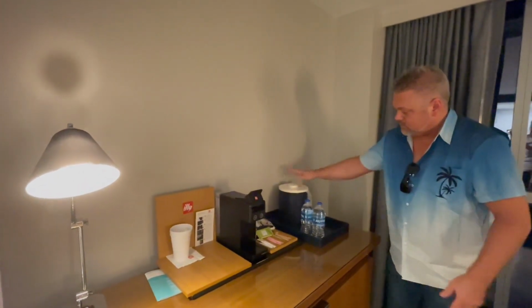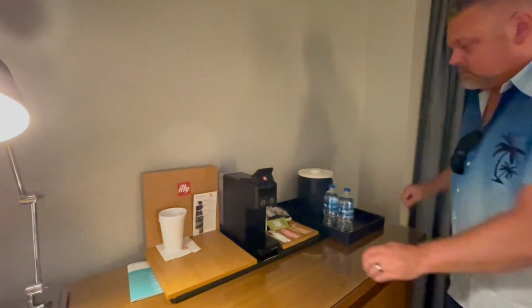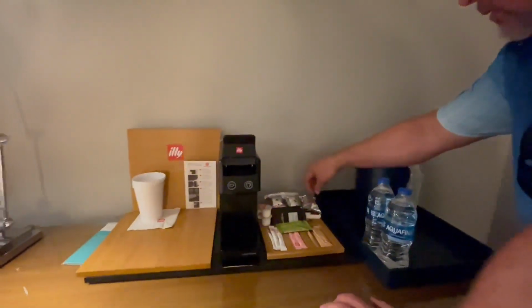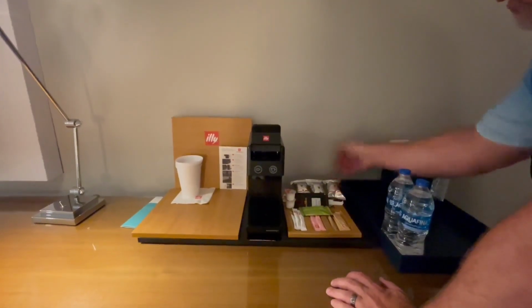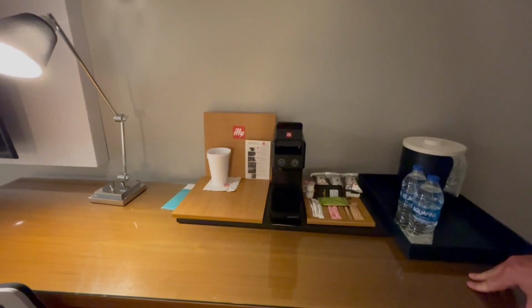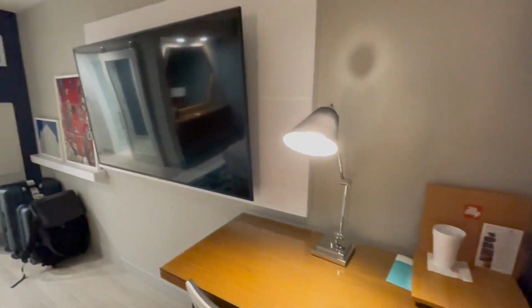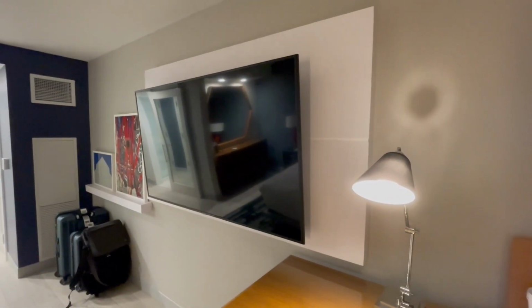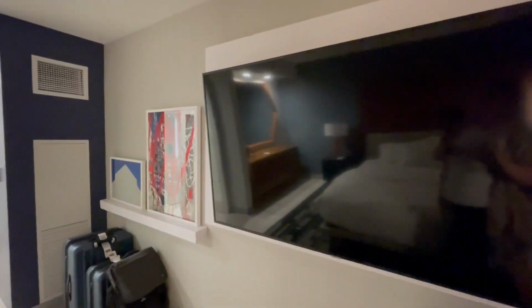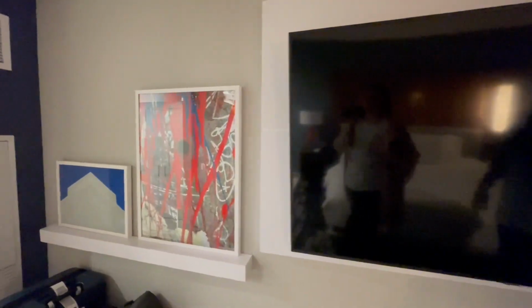And then your ice bucket. Illy coffee service. That's different. Look at all the different kinds of things we can have in the morning if we drink coffee. I think there's some tea in there too, so we can just do up some hot water for tea. And then look at how giant this TV is. We turned it off because it had some stuff going on and we didn't want copyright issues.